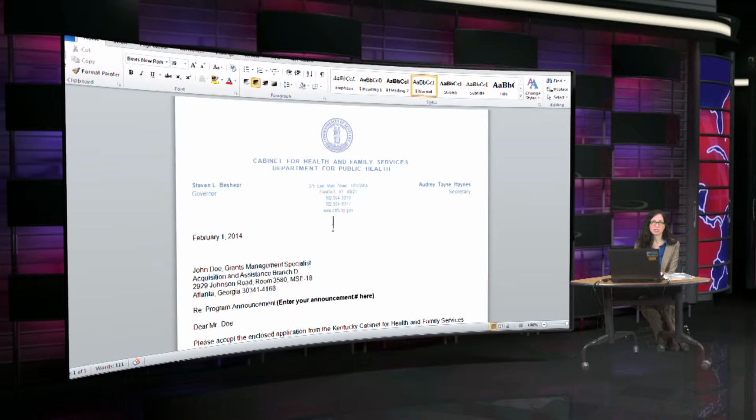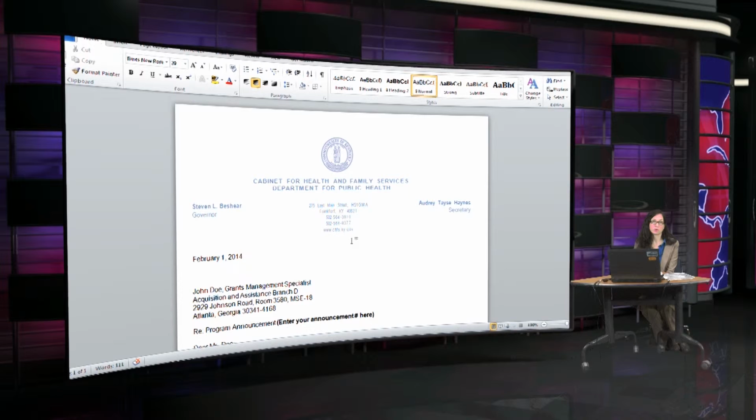Sometimes this is a required document and sometimes it's not, but even if it's not a required document, it's just a general rule of thumb that you can have this signed by our commissioner and include it as a document upload.